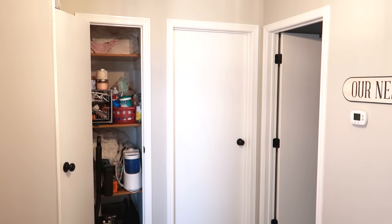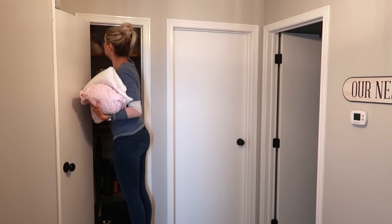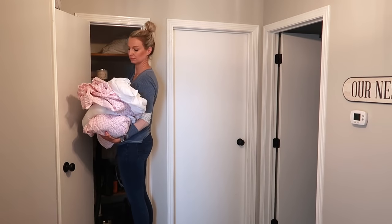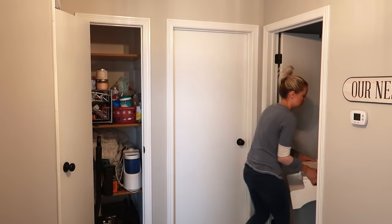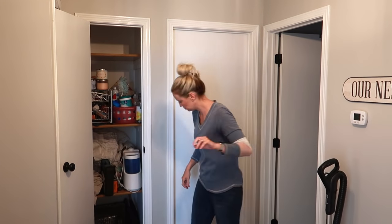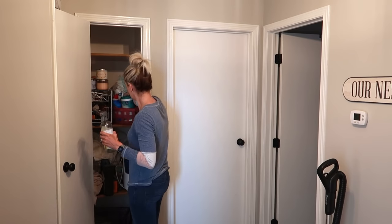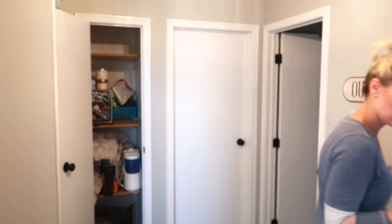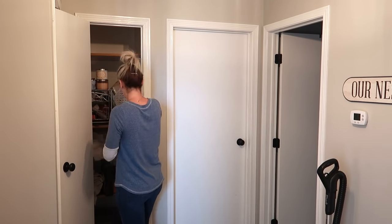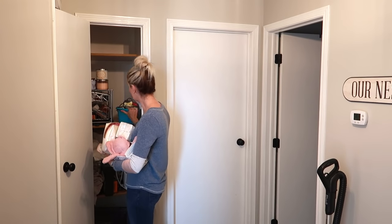First off, I just want to say thank you for bearing with me on the lighting of this closet. It is a pretty dark one, and of course, having all the bedroom doors closed here does not help things, and I don't have any extra lighting to set up in here. So anyways, thank you for that. But what I'm doing right now is just pulling everything out and bringing it into our bedroom. There's so much stuff in this closet, and I thought the best way to see what I have is to lay it out on our bed.